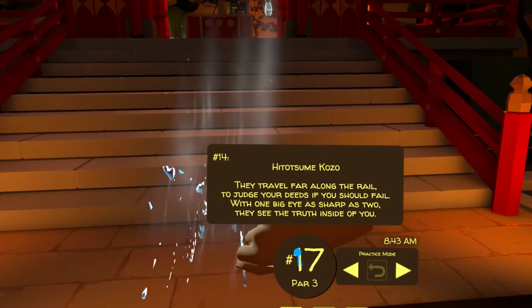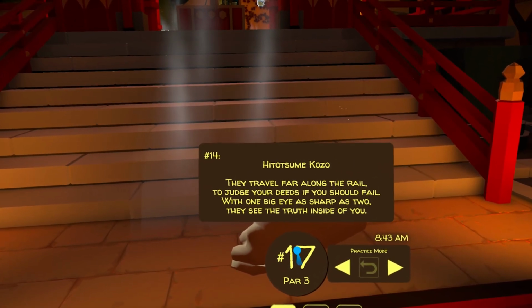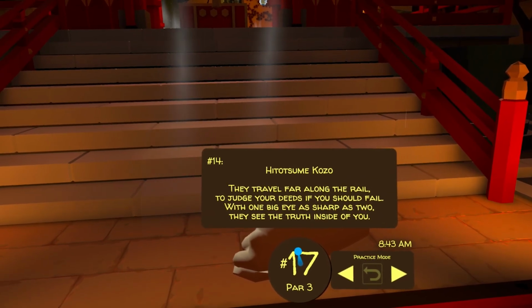Hitotsume Kozo. They travel far along the rail to judge your deeds if you should fail. With one big eye as sharp as two, they see the truth inside of you.